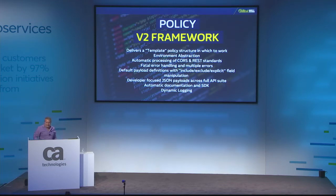Dynamic logging with multiple logging levels. This one's very good for us, especially when we're talking about performance. We can specify individual logging levels to a cluster, node, API, API key, or even a combination of these. We can also control this via our internal admin API, which will manipulate the logging levels on the fly.